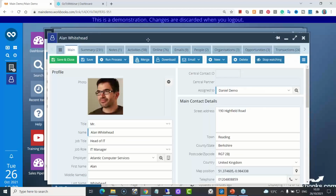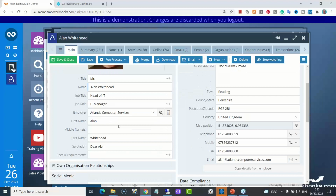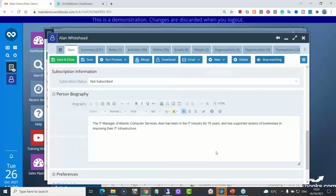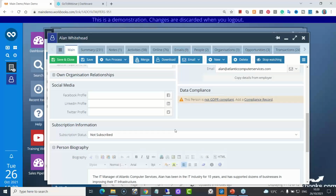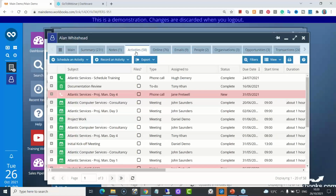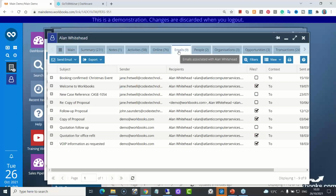And just like the company record, here we've got a row of tabs, more tabs or less tabs as you want. Initially, we're on the main tab. It shows me the main information about Alan. So personal details here. Who is he? Job title, location, contact information, links to social profiles, GDPR compliance here. Anything that you want to know about Alan is there. Plus, of course, on these tabs that follow, things that you've done, other detailed information about Alan. So 58 things that we've done or are about to do with Alan, 9 emails.